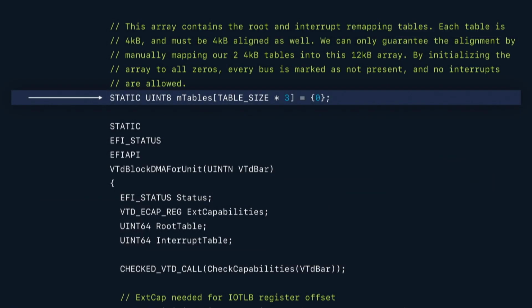So what do you do in a situation like this? How do you deploy VTD when you can't put a page table in RAM? Well, here's the answer. You initialize a table full of zeros.